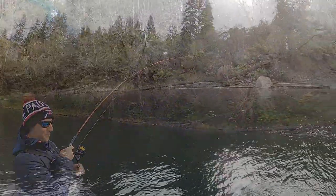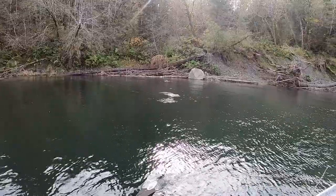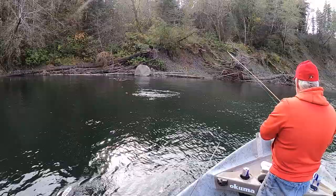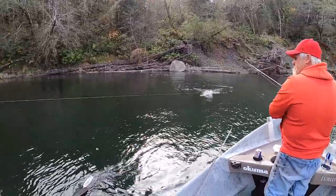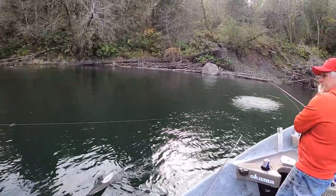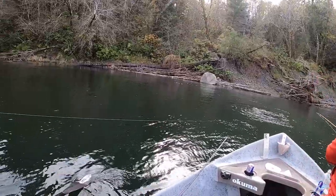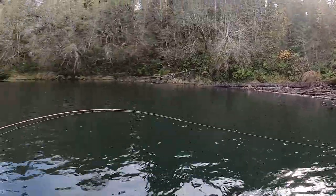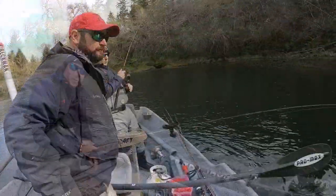Most of our Chinook average right around the 18 to 25 pound range. We get quite a few fish though that are higher than that, high 20s, mid 30s. And occasionally we see a fish into the high 30s or even into the 40s. And every once in a great while, you'll see one that'll be approaching 50 or 50-plus pounds.